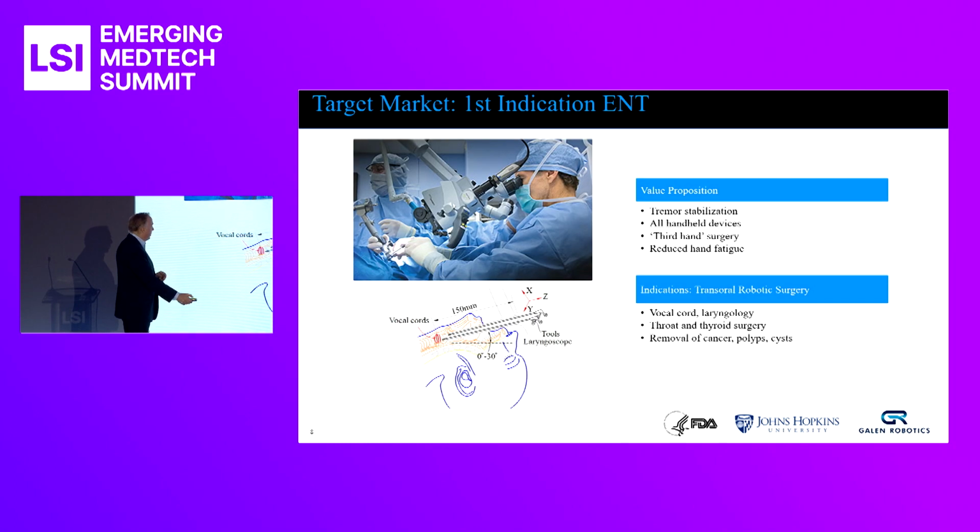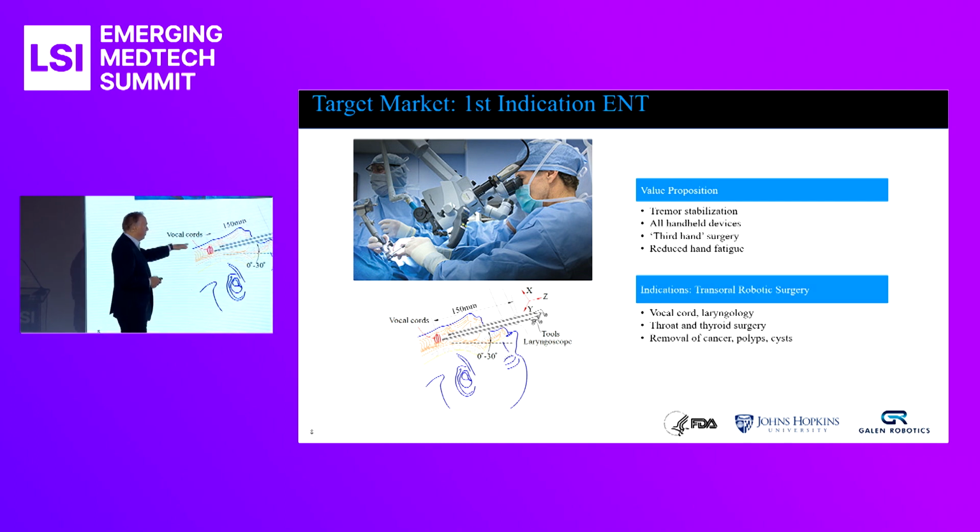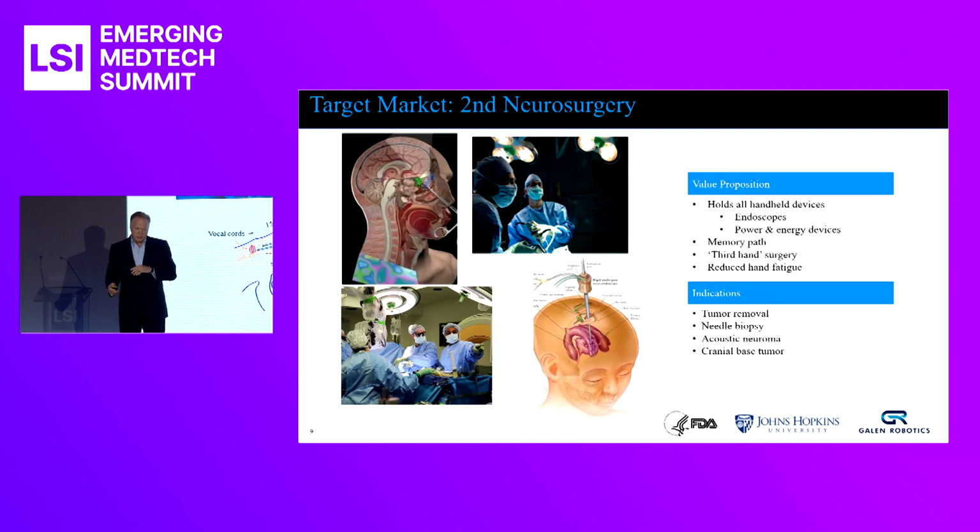Let's move on. Okay. Where do we play? Our indication is ENT, laryngology to start. It was the easiest to get the thing through. We just wanted to get the platform through. And then from this point on, every upgrade or anything we do to move the other indications is software-driven. So we add software to the robot to add other tools. So again, this is third-hand surgery, reduces fatigue.